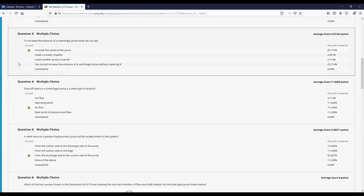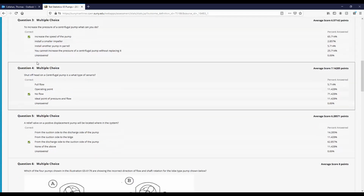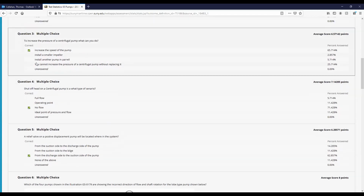All right. To increase the pressure of a centrifugal pump, what can you do? All right. The only thing that you can do without changing anything too crazy would be to increase the speed of the pump. All right. Installing a smaller impeller would not increase the pressure. All right. Installing another pump in parallel, we didn't learn anything in that sense. Okay. So you got to watch out for those, just because it sounds like it would be correct. All right. Remember what we've learned in class. All right. And you cannot increase the pressure of a centrifugal pump without replacing it. That is entirely incorrect. All right.